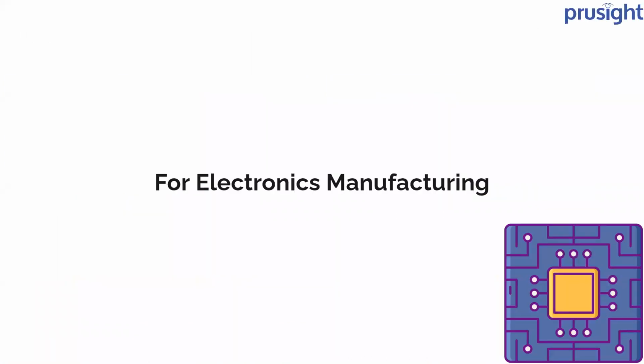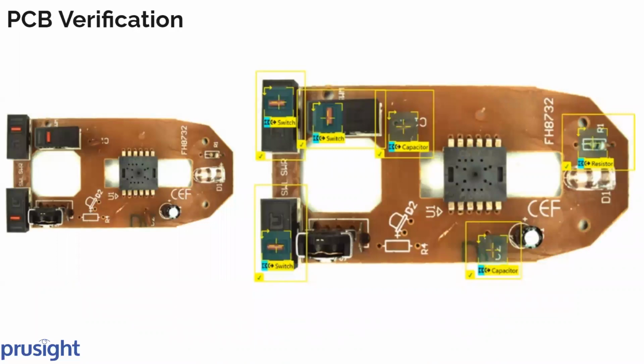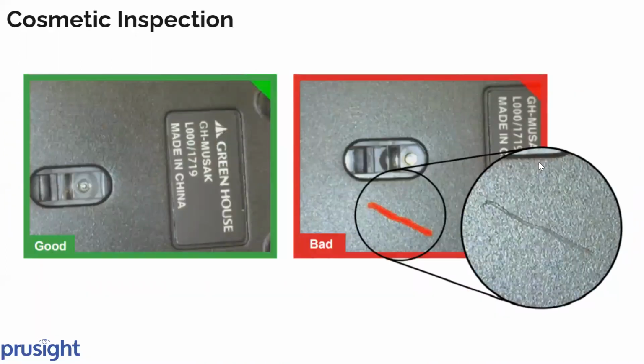So some use cases for electronic manufacturing, again, it can be looking at the PCB verification. This can be specific components associated. This can be individual components spaced correctly, or this can be very cosmetic inspection kind of activities. So if there is a scratch, there is an issue, this can be flagged easily. So again, this can be for any component in your factory. Today somebody is manually checking, so that can be replaced with a camera and some basic training.